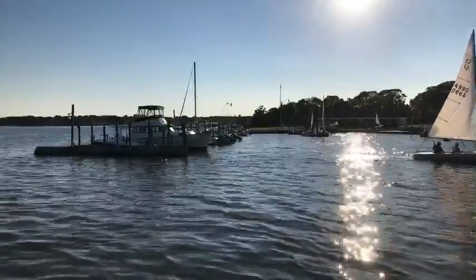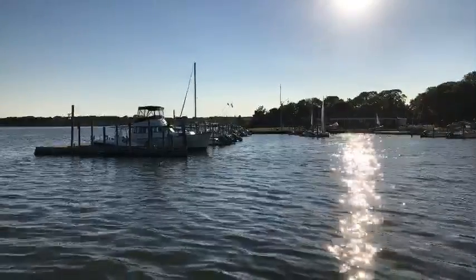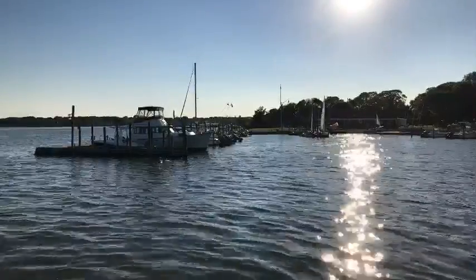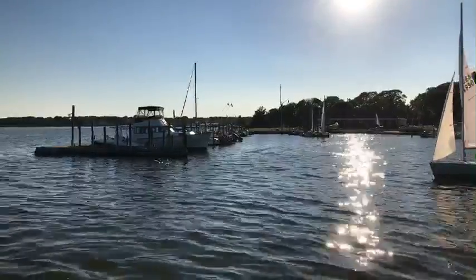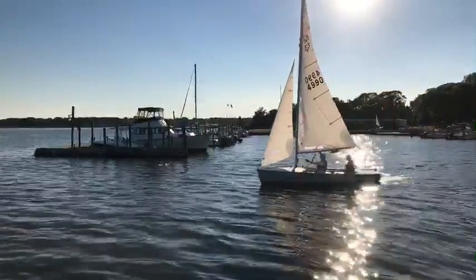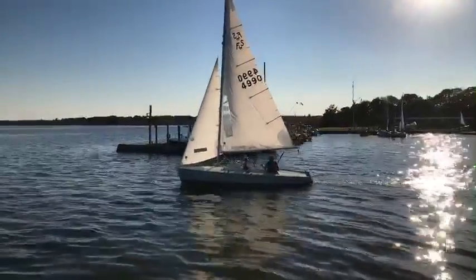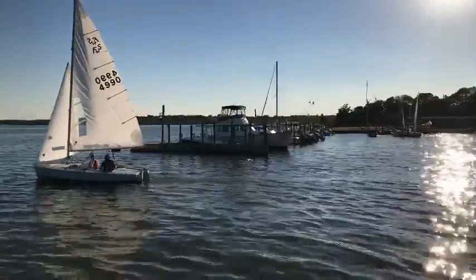So they have to tack out against a southeast wind tonight, so they're going to tack against the wind. They're going to tack out. Here we come. Very good. So this is a Flying Scot. So you see two crew members tonight.